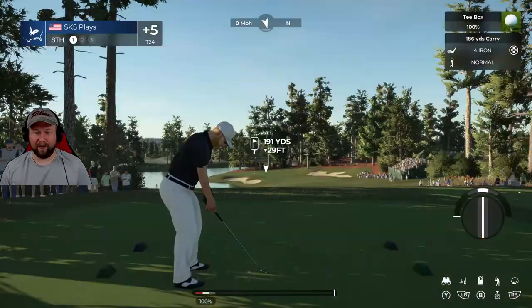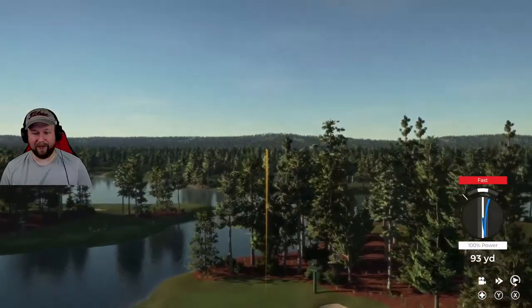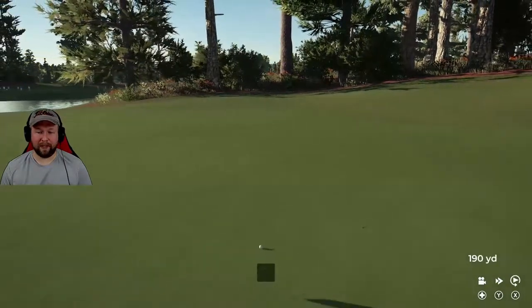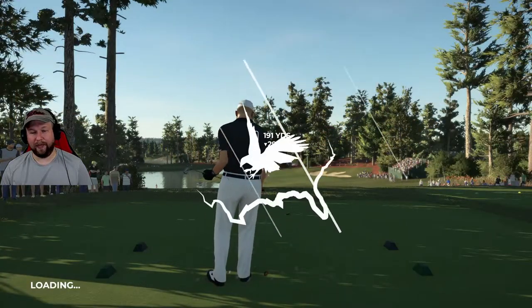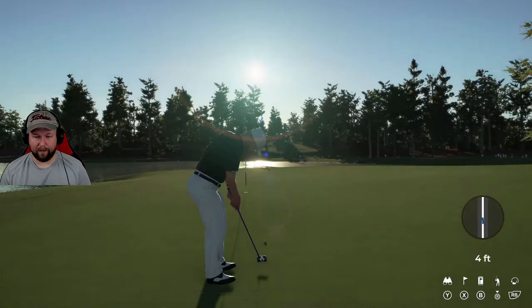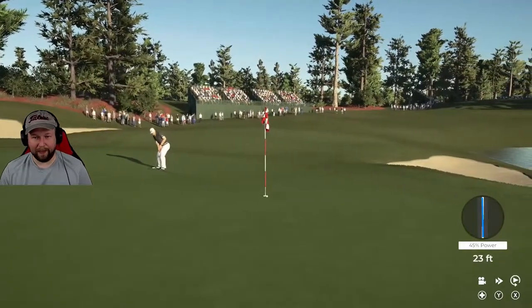I'm going to deal off the crap out of this because that is downhill. Come on, sit. Oh, look at that. Yeah, not a bad shot, that one. We've got to start getting stuff back, though. I think he's looking at about 23 feet to the cup. Come back. Get in there. Get in there. Get in there.